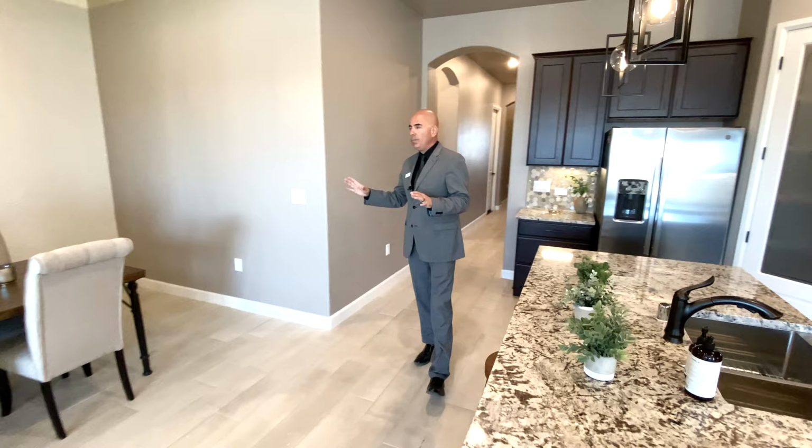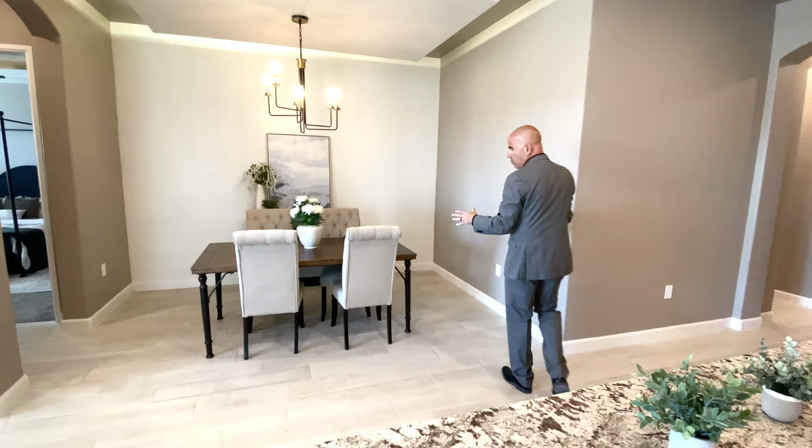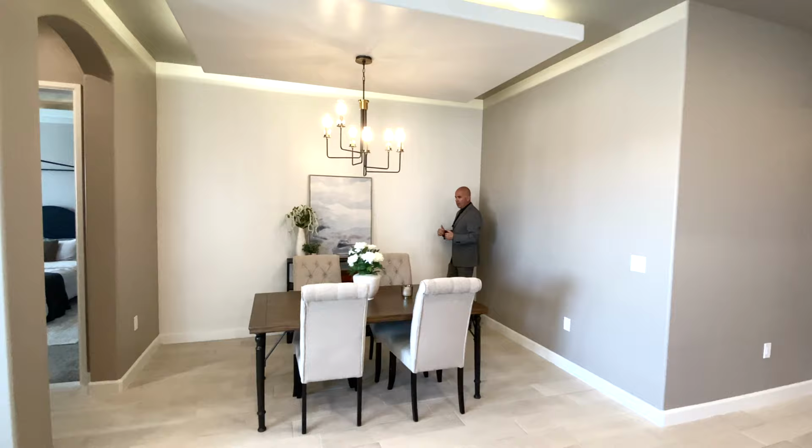Now, the dining room, a lot of content here. You got a floating tray ceiling with accent lighting and a beautiful chandelier, and then you have accent paint. This is a very beautiful area. I mean, you can see how much space you have here for extra shelving, you know, a runner table, a serving table, in addition to having a nice size table.